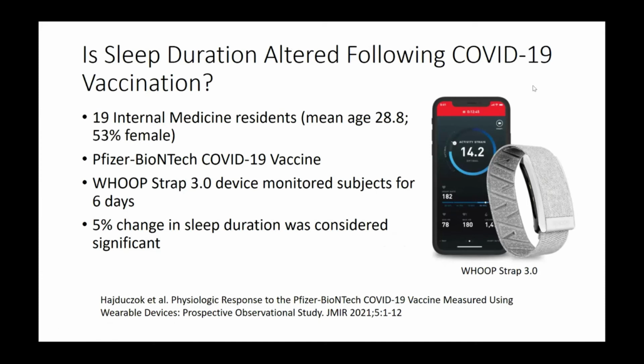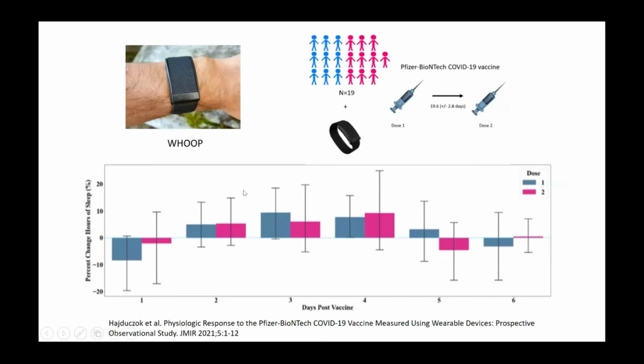Here's an interesting study just looking at whether sleep duration was altered following COVID vaccination. This looked at 19 internal medicine residents with a mean age of 28, 53% female. They got the Pfizer BioNTech vaccine, and this utilized the Whoop Strap 3.0 device that uses heart rate variability, and a 5% change in sleep duration was considered significant. And you can see here that in blue is the first dose, and in pink is the second dose. On days 2 through 5 following the first vaccination, there were increases in sleep duration, and on days 2 through 4 following the second vaccination.